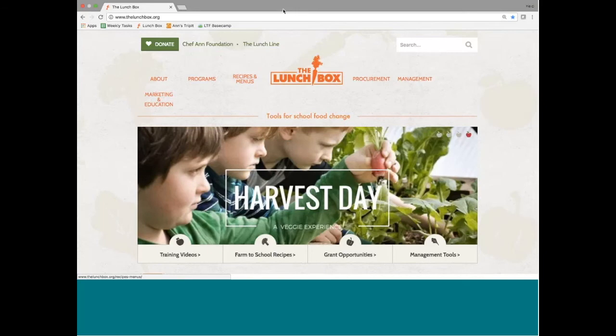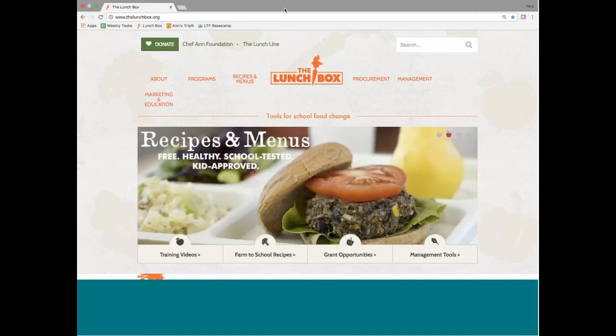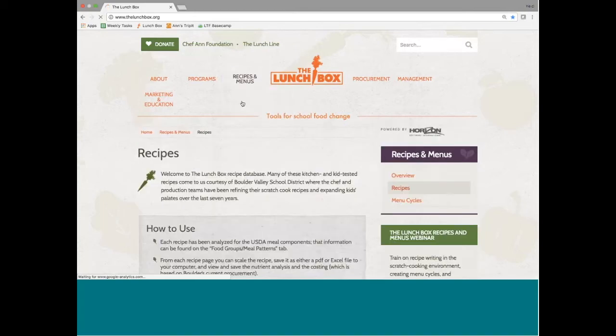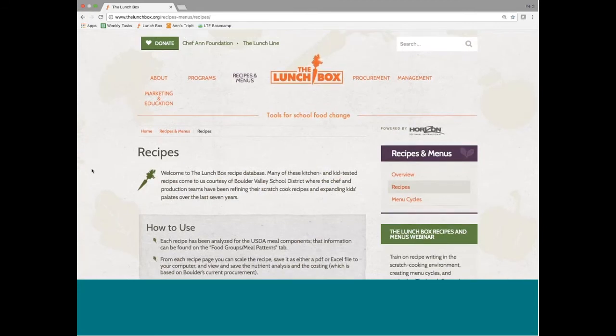All right, so here we are on the lunchbox.org for our live walkthrough. On this top menu bar, I am going to hover over recipes and menus and then click on recipes. And this is going to bring us to the Lunchbox recipe database. This database is incredible. There are over 300 recipes in here, including the 50 new farm to school ones.